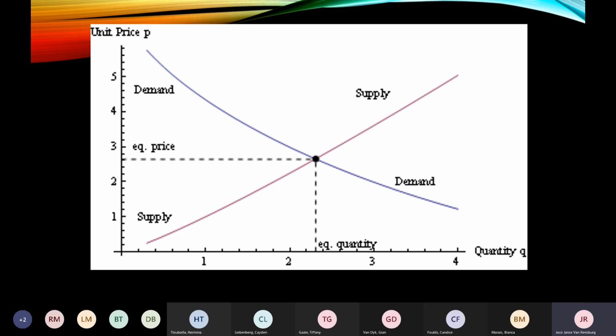Now the demand is that if the price is 30, the demand will be higher. If the price is higher, the demand will be lower. And that's why it runs in the opposite direction to the supply curve. Where they cross is the price that is your starting point. That's your market price. We also call it the equilibrium price or a break-even price.